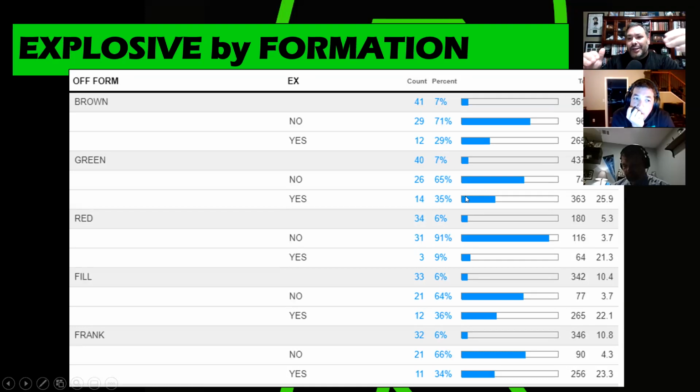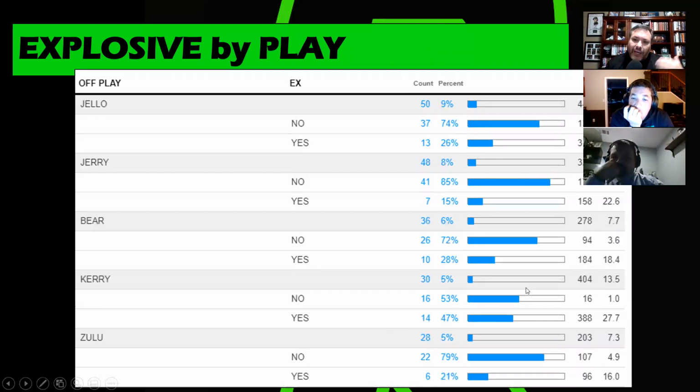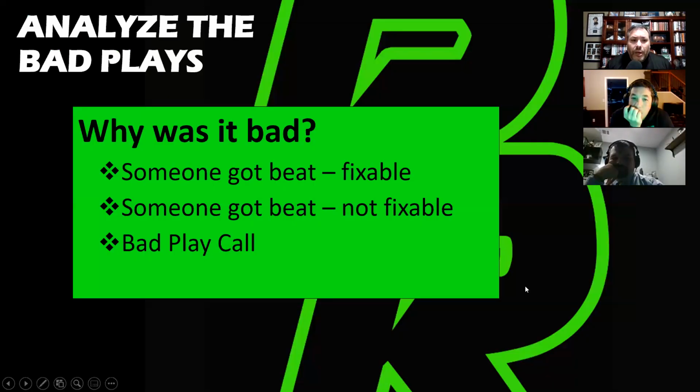Like I said, you look at a play like our jet sweep or buck sweep. For us, buck sweep and jet sweep were probably equally efficient, meaning good plays, but the buck sweep went for way longer plays. There were way more explosive plays in buck sweep. I'm not even entirely sure why that is, but it was a fact. It happened over and over and over again, so it wasn't an aberration. So you'll just pick up on some things that you can use.